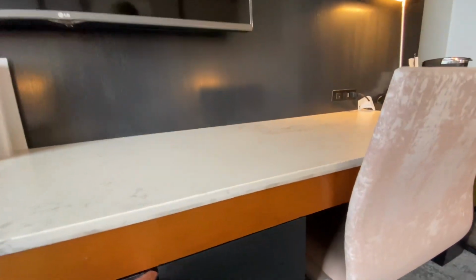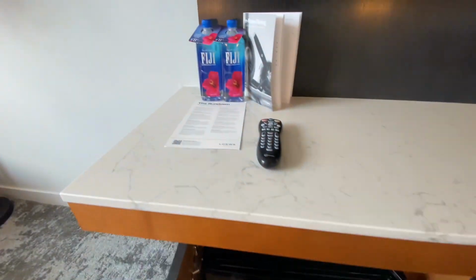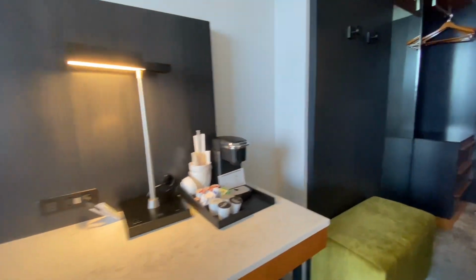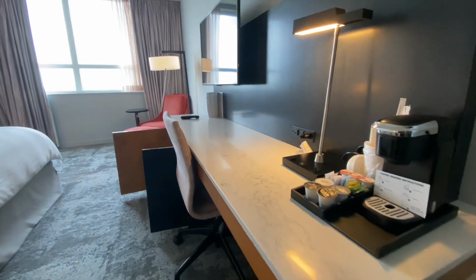So again, you're approaching the desk with the $8 bottles of water there, and you'll find the complimentary refrigerator. It's empty, so you don't have to worry about somebody getting into water or snacks and charging up a bill there. Of course, just down the desk, you'll see that's the in-room coffee. That seemed to work just fine. I used it and had no problems with the coffee pot there.